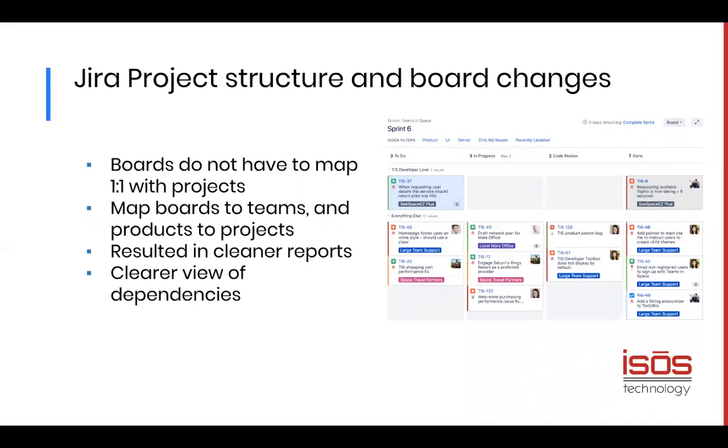Now, again, the board is something that's representative of the commitment that the team has made to the work that they're going to complete, right? So we wanted our boards to be created to represent that and not be constrained by having to be within a particular project or have only issues from a particular project.